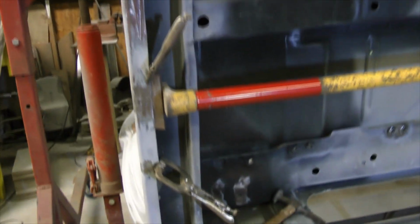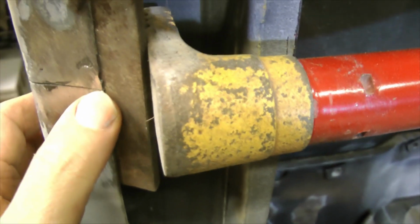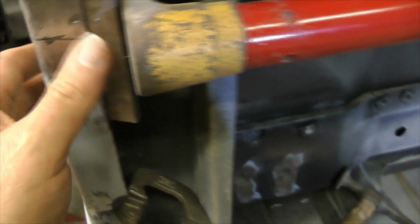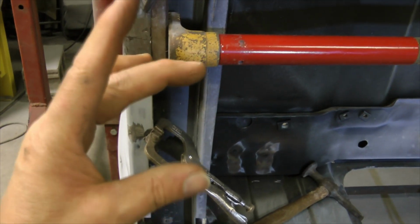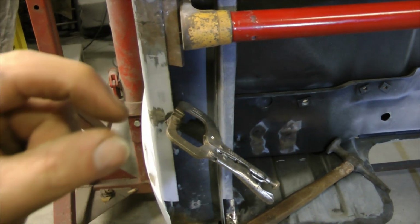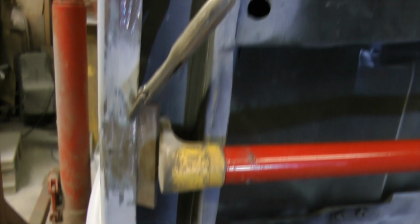So what I'm going to do is weld it. This gap here, if you can see it, has closed completely up. I split this with a cutoff disc. It was wider than this out here. So that's how much it's moved and pushed out. And when it pushed out, it closed up the inside. So I'm going to weld this with the pressure still on it.